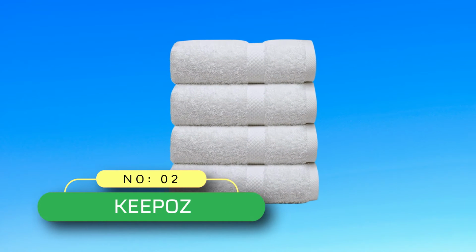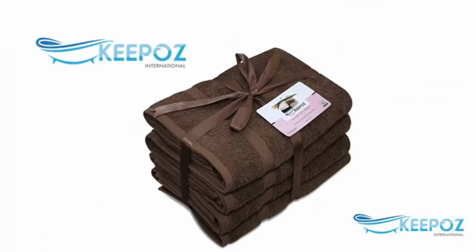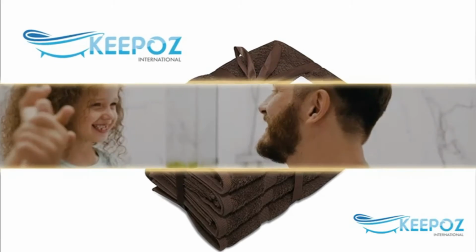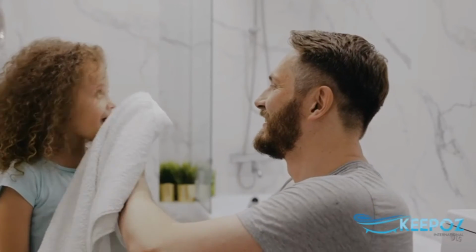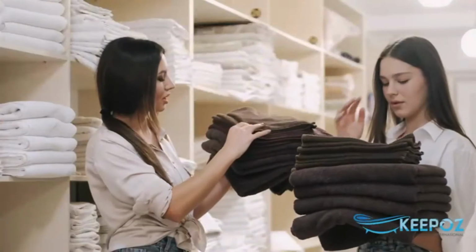Number 2. Kipos. Bath towels made in the USA. Cotton is always better than microfiber in many ways. Our cotton towels are made of long staple ring spun natural fiber. They have nice thick terry loops, they have a plush feel and are more durable. It's safe for your skin and hair. These bath towels will give a premium look in your bathroom.